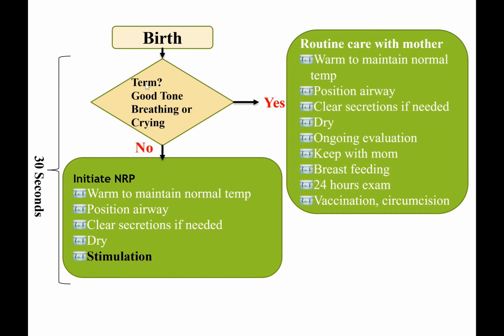If the answer to term, good tone, crying or breathing is no, then we initiate NRP. The first 30 seconds of NRP is the same as routine care. The only difference is you provide stimulation. Exactly the same in the first 30 seconds. So evaluate, decide, and act. This should be 30 seconds.